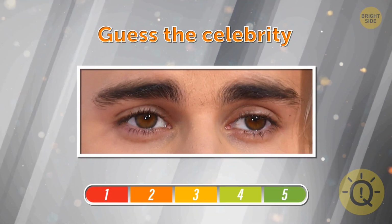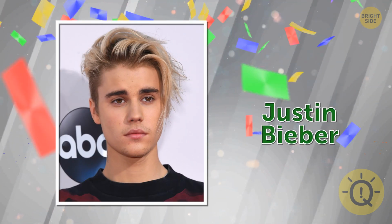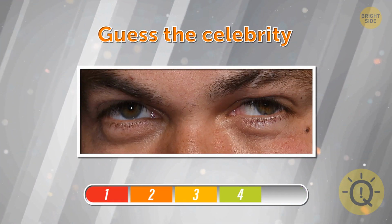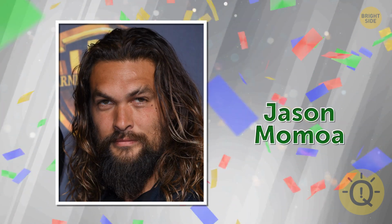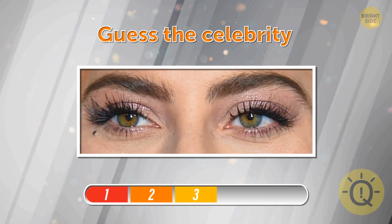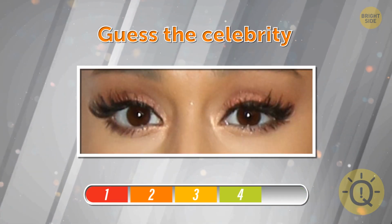What about these eyes? They belong to Justin Bieber. Can you recognize this actor? Jason Momoa. And whose eyes are those? Lady Gaga. Here's the next one. What do you say?